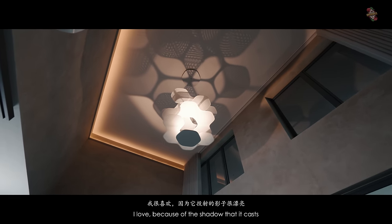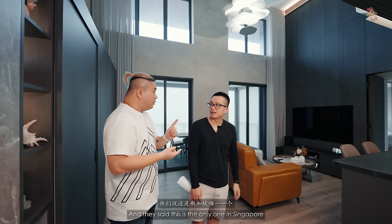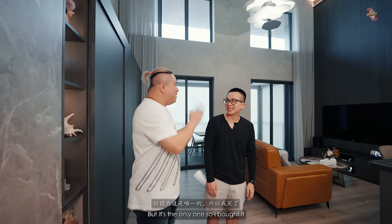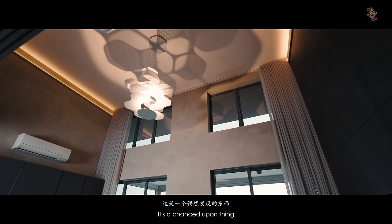So we chanced upon this at a random showroom in Balestier. I love the shadow that it casts. It's so unique. So when we bought this, I actually asked them, where is this from? And all they said, oh, this is the only one in Singapore. And this was the display piece. So this is probably the most unique piece in this house. It's a chanced upon thing.